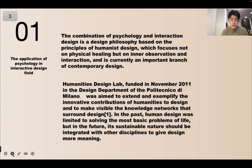Let me take the HDL, for example, the Humanities Design Lab, which was founded in November 2011 in the design department in Italy. This department aims to extend and exemplify the innovative contributions of humanities to design and to make visible the knowledge networks that surround design. In the past, human design was limited to solving the most basic problems from life. But in the future, its sustainable nature should be integrated with other disciplines to give design more meanings.